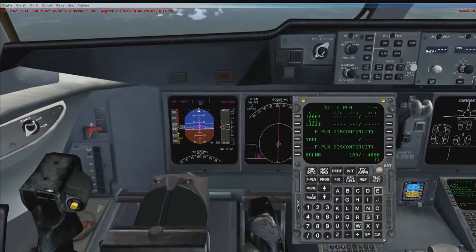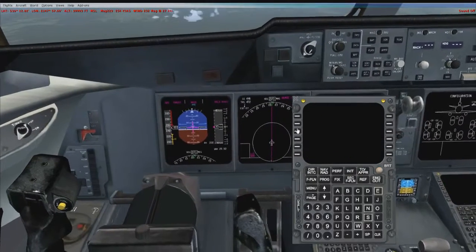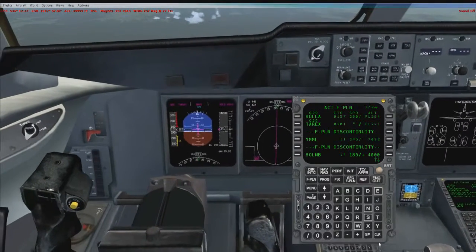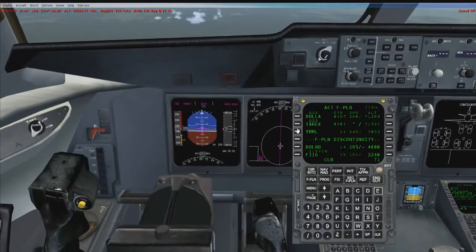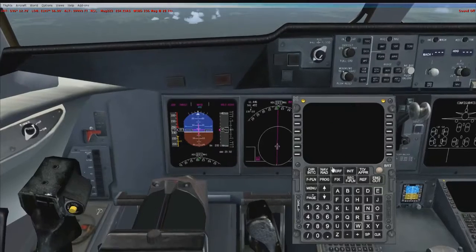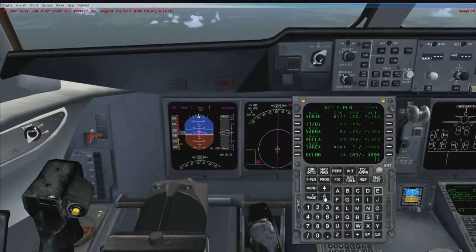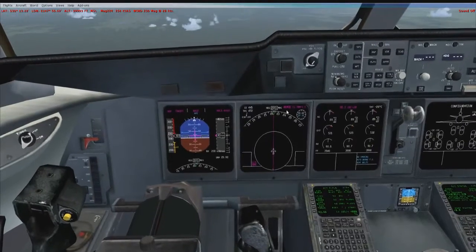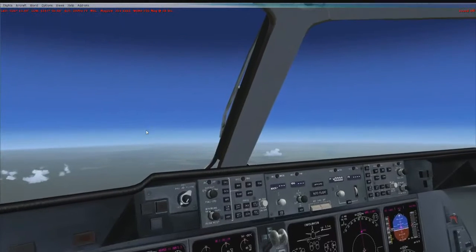For some reason I decided to then clear the discontinuity, then clear Melbourne, then clear Lizzie by accident, then clear the discontinuity, then Melbourne, then a discontinuity. So there we go. We've got the arrival pretty much set up there, and so we're anticipating being on the ground in about half an hour. I think that worked out.